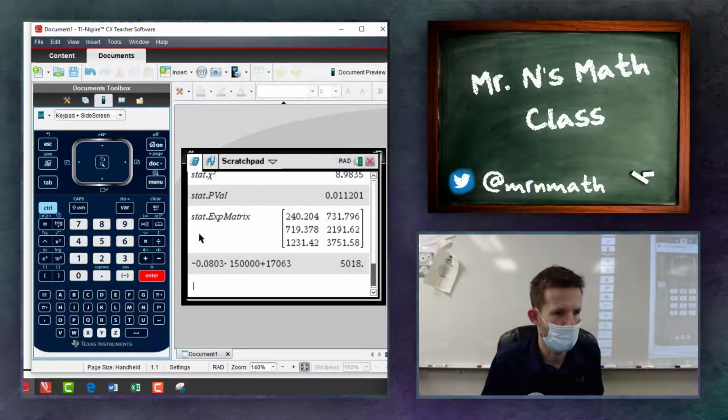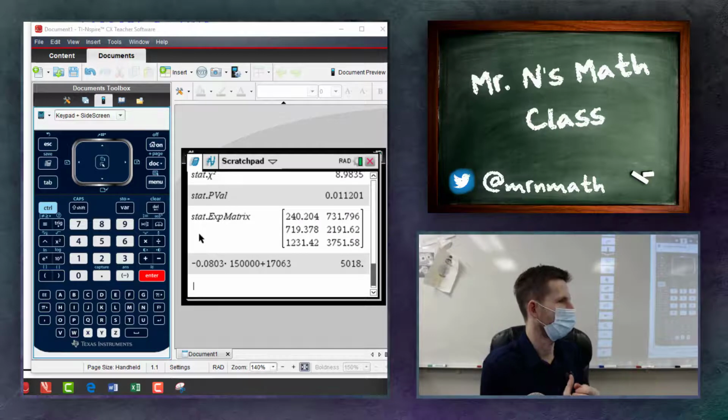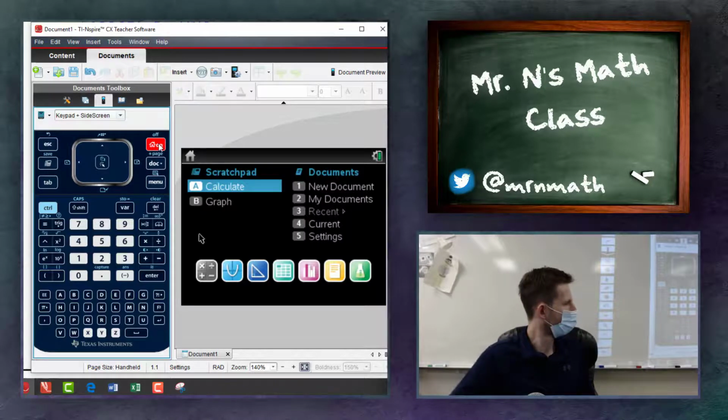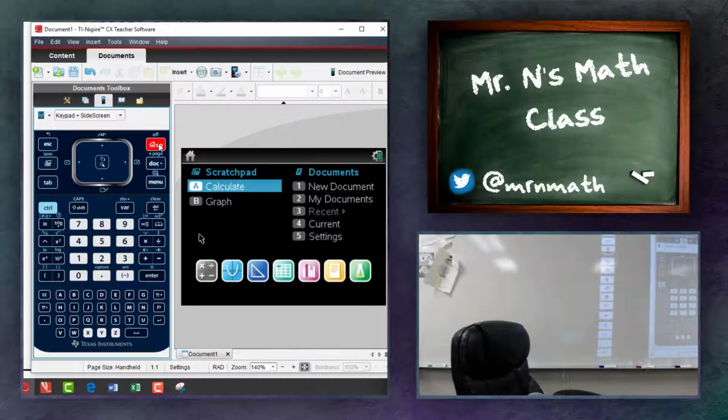Now, I really like Desmos for this kind of analysis. On the IB exam next year, you will need to know how to do this using the TI-Nspire. So I'm going to show you how to do this using the TI-Nspire calculator. Okay. So that one might or might not work. It does? Excellent.